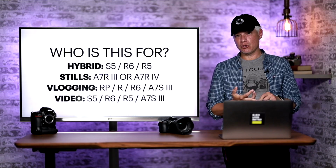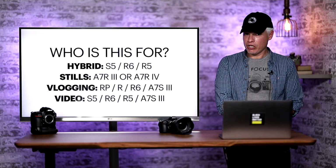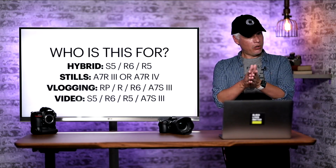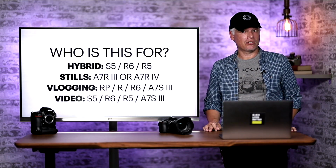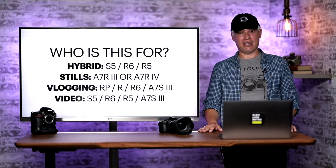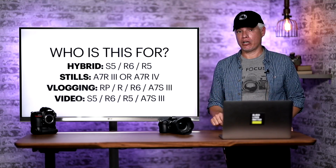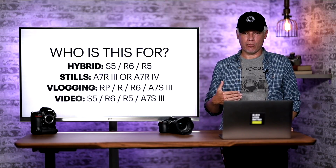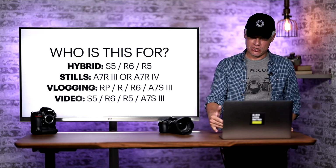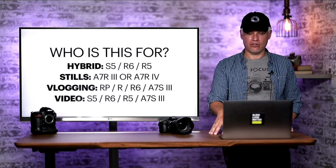If you're a stills shooter looking for the ultimate in image quality, the Sony a7R Mark III at $2,300 can't be beat. Or, you know what? A Canon 5DSR DSLR, you can pick it up used at KEH for an incredibly low price, and I still have mine. It produces amazing images. Or I would recommend my current daily shooter, a Sony a7R Mark IV, for higher megapixel, 60 megapixel still images or 240 megapixel pixel shift images.